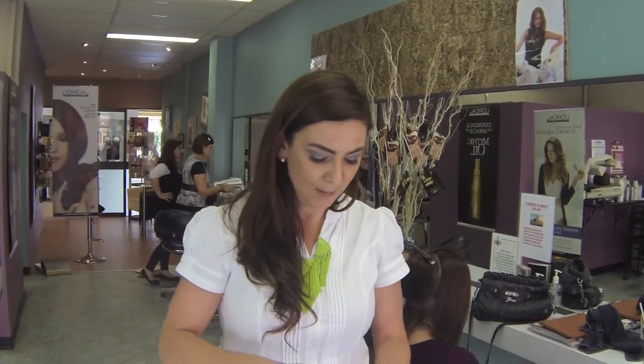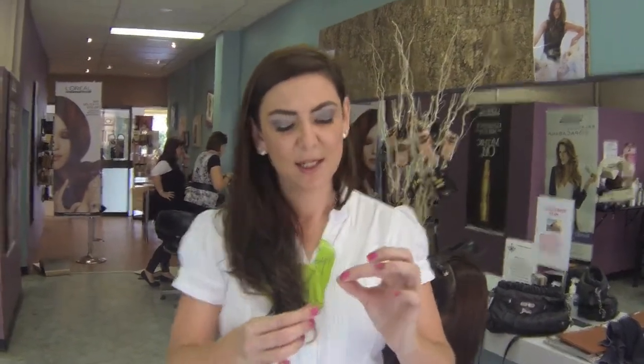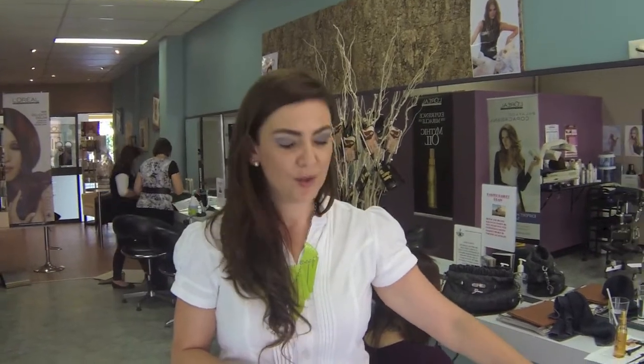We use the microbeading extension system simply because we find that it's very gentle on the hair. Basically, you can see it, it's just a very small little microbead that we press onto the weft end of the client's own hair, and so that obviously doesn't create as much breakage as glues or braiding and things like that. So I'm just going to get on with it so you can see what happens.